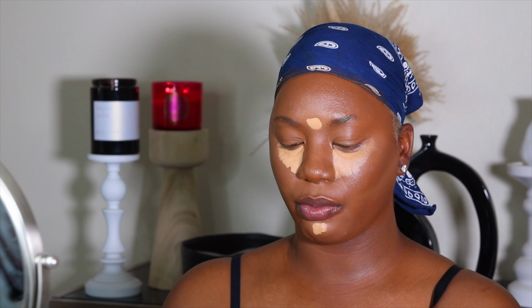Take my lovely Kevyn Aucoin concealer in SX11, and I am going to go right on top with that one. This concealer is thicker than me, baby, and it's gonna get the job done. That's probably the lightest concealer I just used. I tell you, layering your concealers is essential. Your makeup is gonna be in a whole different ball game if you layer your concealers.